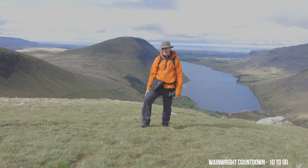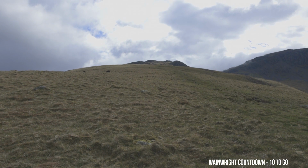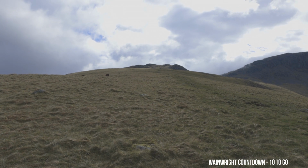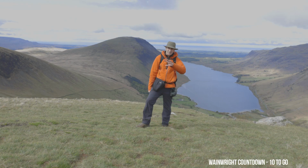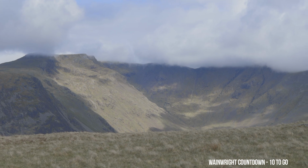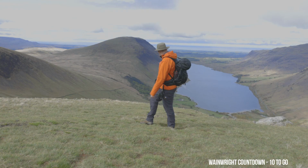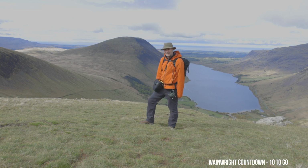That's the end of the steep bit. I reached the top of that. It's now a gradual ascent to the top of Lingmell across this grassy plain. Then I'll pitch up and see what photographic opportunities there are. There is light splashing on the fells, Red Pike, Kirk Fell. But yeah, you know, it's not that bad, that ascent.